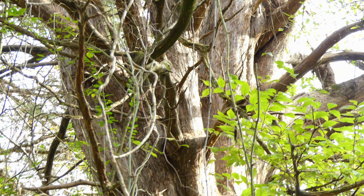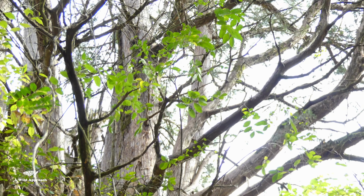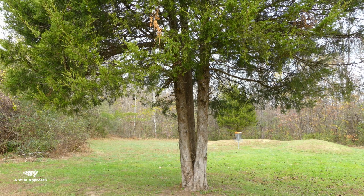Eastern red cedar supports over 28 species of butterflies and moths in my area. When you add that to the cover, shelter, and food for birds that it provides, it's no wonder why this tree is so valuable in a wildlife habitat.